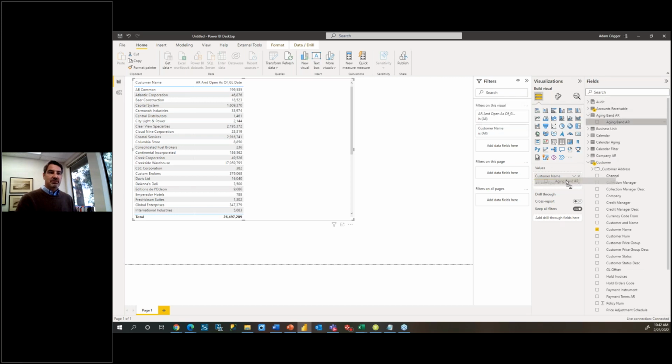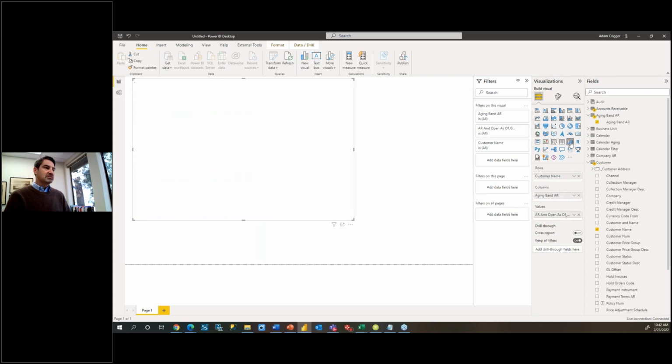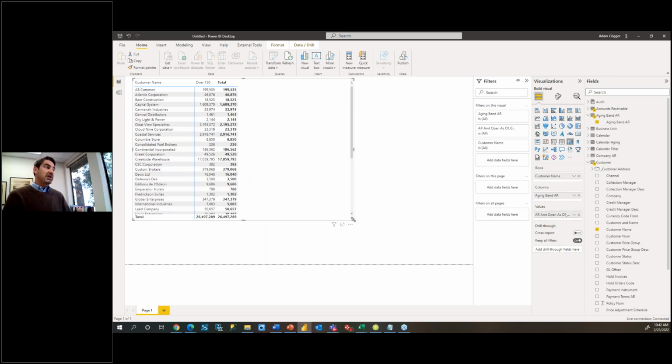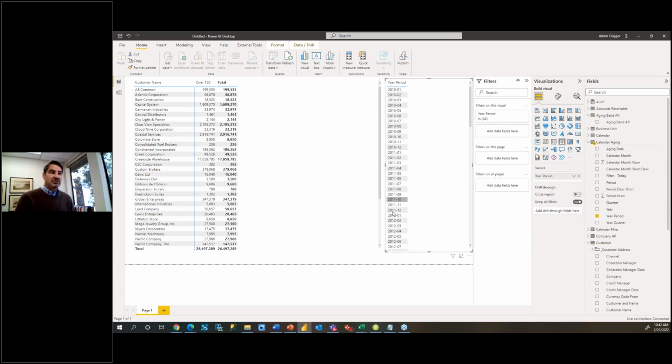If I bring that in, now it's basically just a data table, but we want to see those as columns, so we can convert that from a data table into a matrix. Now that we've done that to a matrix, everything's over 150. I need to go back in time, because as of right now, maybe that's truly the case. Let me go back. I'll drag year period into the canvas as the list of potential dates, and make it a slicer, so I can pick and choose and filter. So I go back to 2017 period 6.